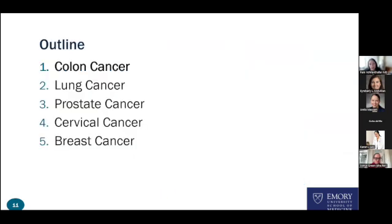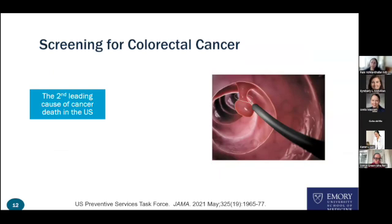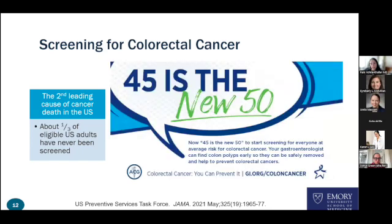So now we're going to jump in and talk about the 5 main cancers today. So we'll start with colon cancer. Screening for colon cancer is very important and part of our routine practice. It's the second leading cause of cancer death in the U.S., like I showed in that chart, and only about 1/3 of eligible adults have never been screened. So these are a big group that we should be able to access and promote screening.